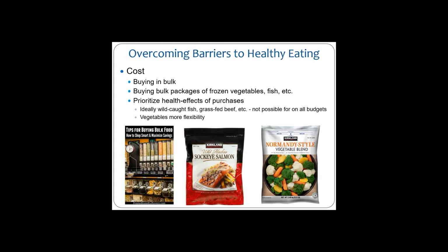And prioritize the health effects of purchases. What I mean by this is I think this is especially important for things like choosing wild-caught fish. You can get big bags of frozen wild-caught salmon that are accessible to many people's budgets. Same thing with grass-fed beef. Not everyone can afford these, unfortunately, due to our food subsidies for things like corn and soy, which are really, really cheap. But with vegetables, we have more flexibility.